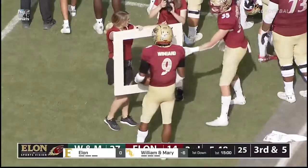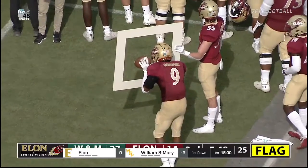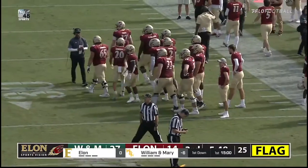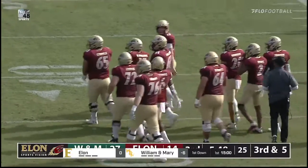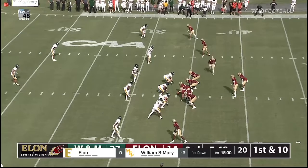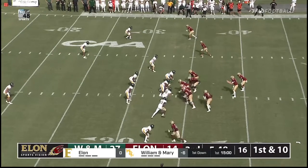During the return, illegal block below the waist. Defense, number 1. 15-yard penalty from the spot of the foul. First down, Elon. So Cole Coleman gets whistled for the block below the waist. Miscue of the afternoon, the 12th multi-miscue ball game for this defense in the last 3 years.